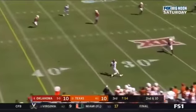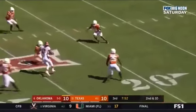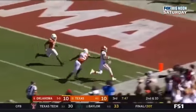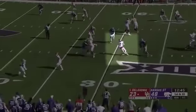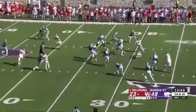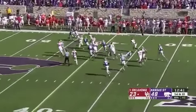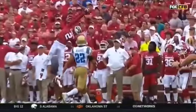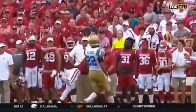Lamb is a slippery runner after the catch for someone as big as he is. He has great ball carrier vision and knows what cuts to make in order to pick up extra yards. Now, he's 6'2", but he has the elusiveness of someone much shorter, and that agility in the open field makes him evade defenders easily. His hands are strong and reliable.